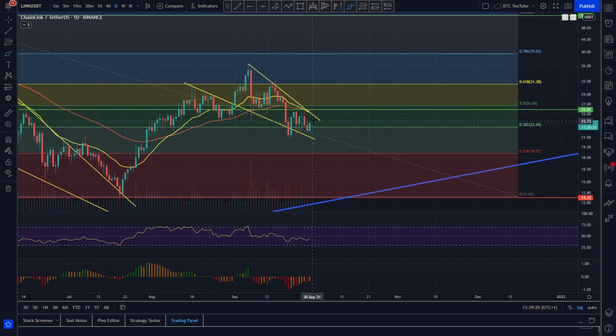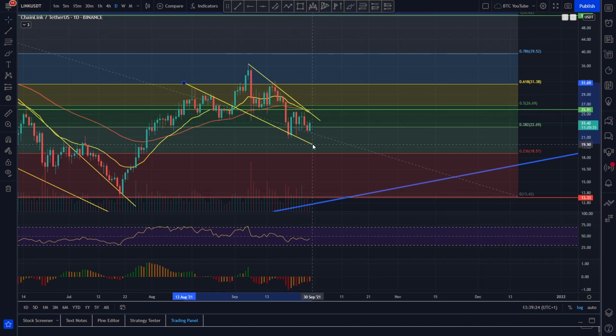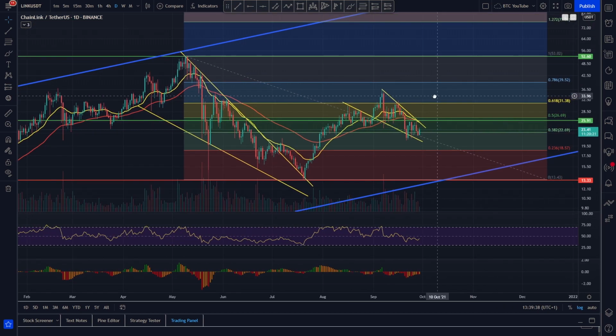And if we do get that lower low again, continuing downwards inside of our falling wedge, then obviously we're just going to continue to the downside. But the further down that we do continue to come, obviously falling wedges are typically a bullish reversal pattern. And if we do start to come up and test the top of this range, then we could be looking at a little bit of a bounce for Chainlink in our opinion.